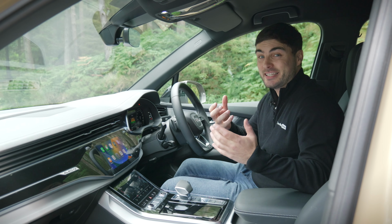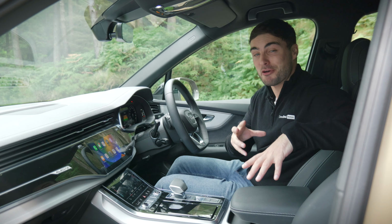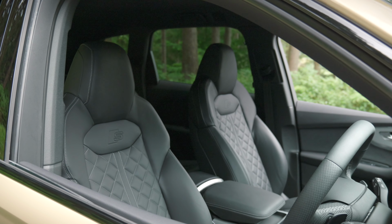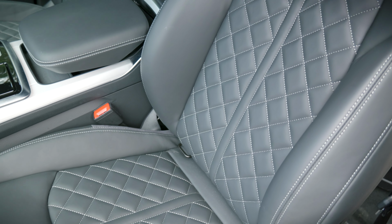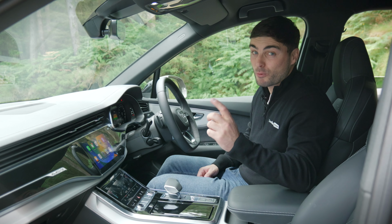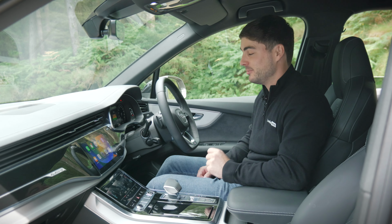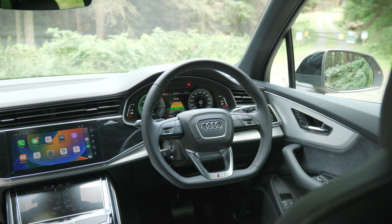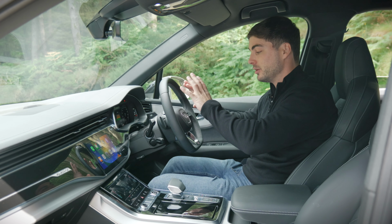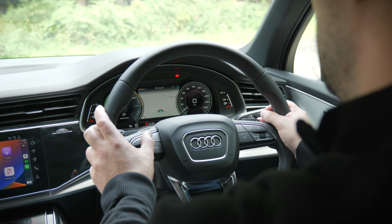The interior is a lovely place to sit, most noticeably because this has the Super Sport seats, which are extremely comfortable. They're about a €1,400 optional extra, but if you're spending €100,000, what is another 1.4% increase in the price? Definitely worth it. Steering wheel in true Audi fashion is lovely, and there's the digital display up ahead, which you can customize exactly how you like.